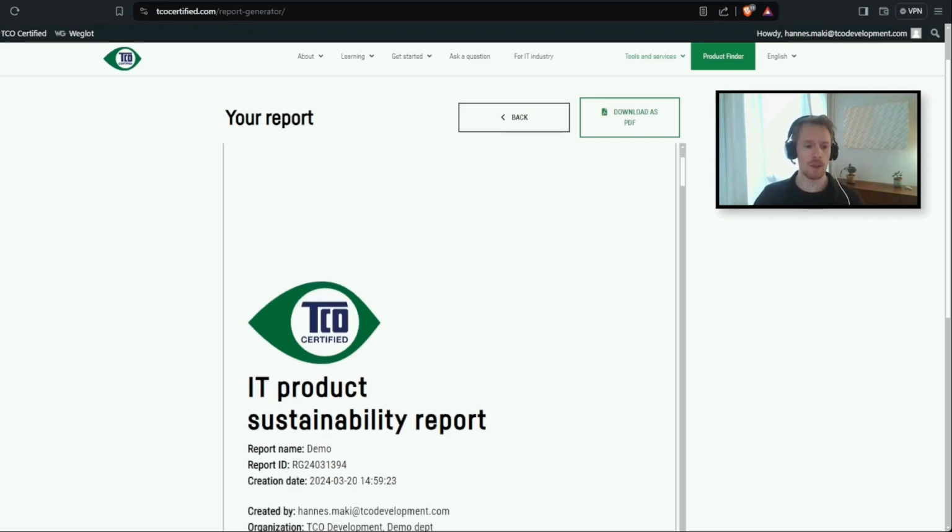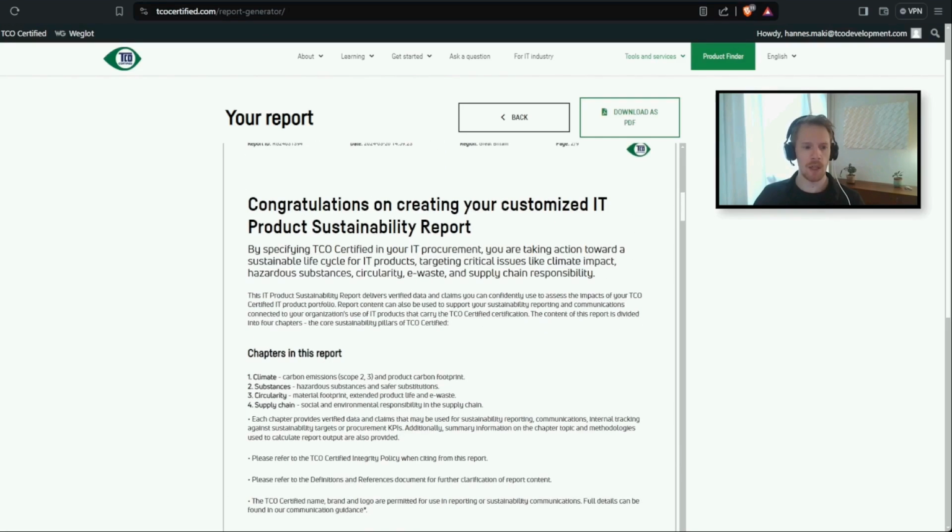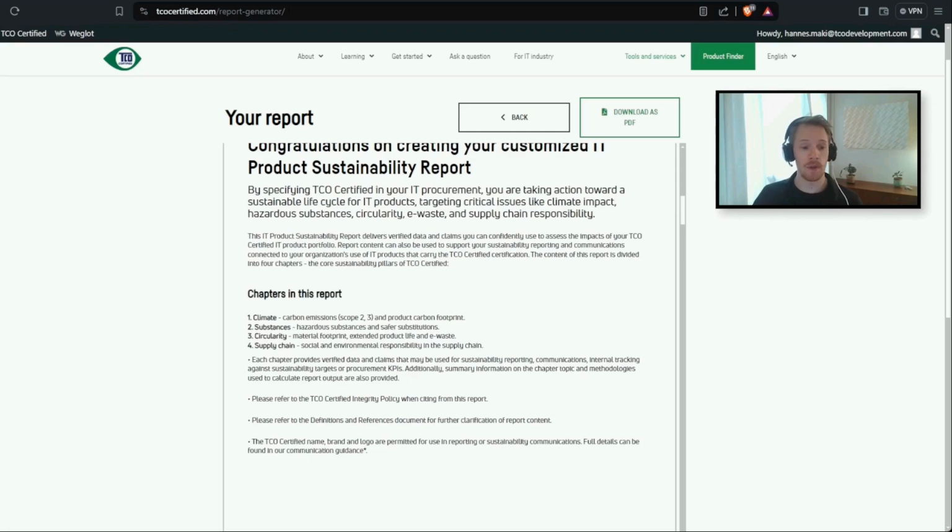On the cover page, you have the information that you typed in. And on the second page, you have a text that describes how specifying TCO Certified in your IT procurement is contributing to creating more sustainable life cycles for IT products. And you also have a short summary of the chapters included in this report and some pointers on how to use it.